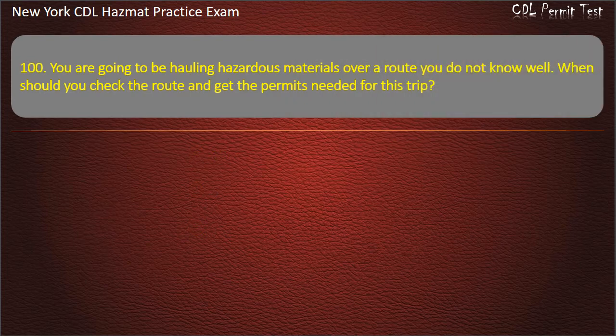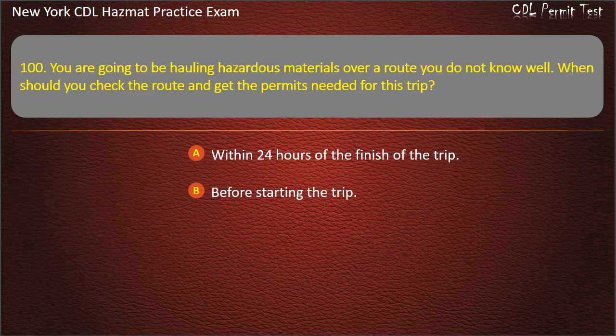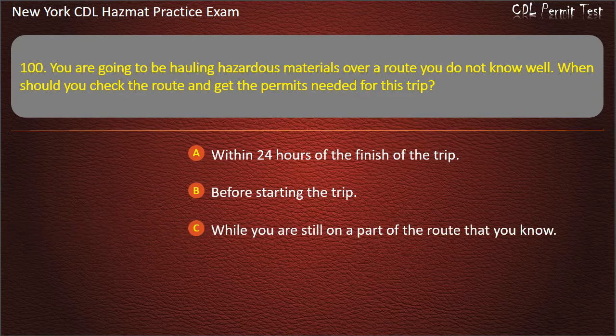Question 100. You are going to be hauling hazardous materials over a route you do not know well. When should you check the route and get the permits needed for this trip? Within 24 hours of the finish of the trip. Before starting the trip. While you are still on a part of the route that you know. Answer. Before starting the trip.